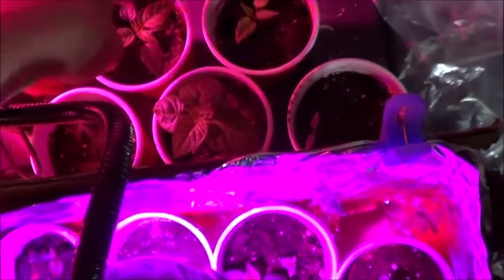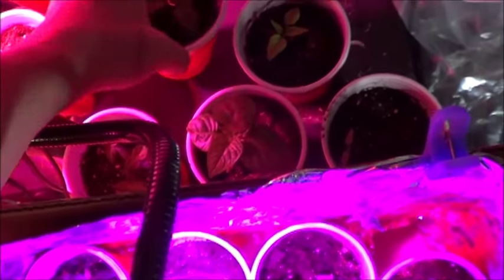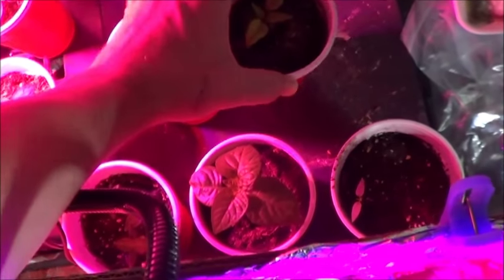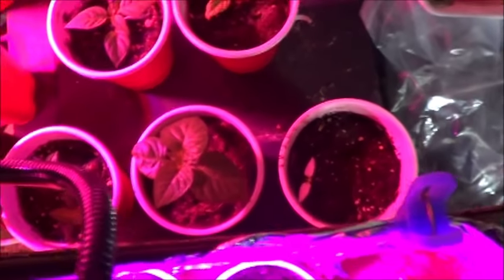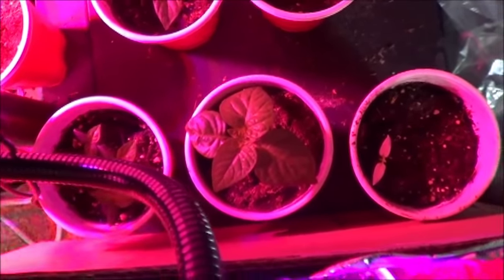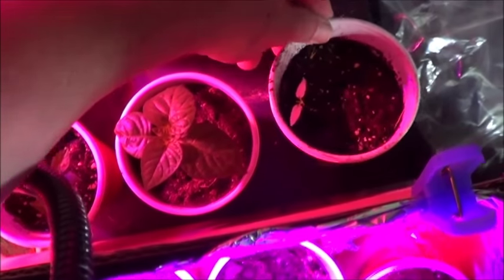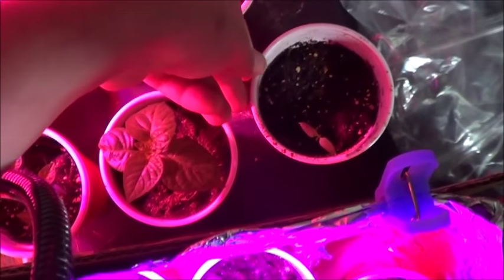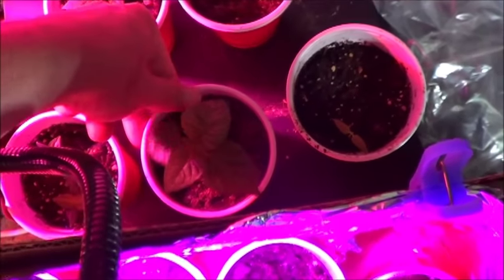Off goes the light. Now these here in the back, these are two more of the purple freaks. Clearly doing much better in the cups than those ones are in the little containers. Down here we have a mixed mini bell. This ended up getting planted in that rain emergency. Oh, look at this beautiful start, eh?